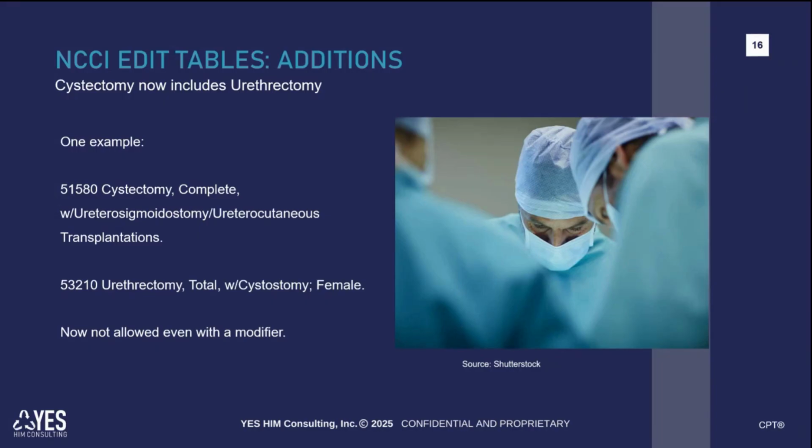So I just put one example here. This is a complete cystectomy, and the provider also did a urethrectomy, and this is now not allowed even with a modifier. So they consider this completely inclusive. But there are lots of other code combinations because the cystectomy code series is pretty long. So just keep this in mind, especially if you see a lot of urinary system type procedures at your facility, or if you're working with a practitioner.